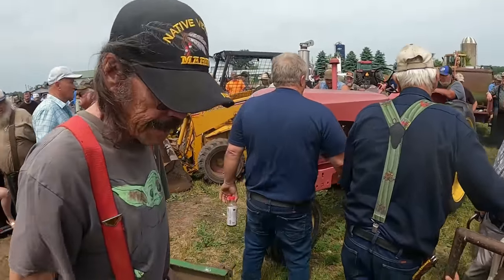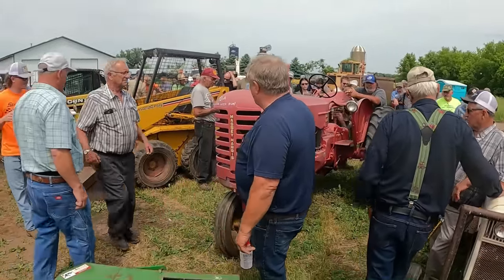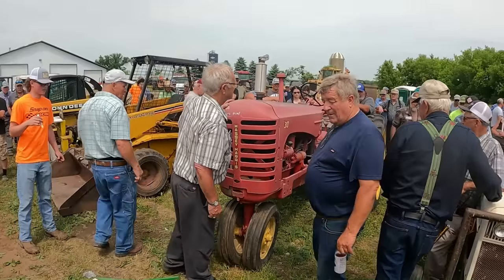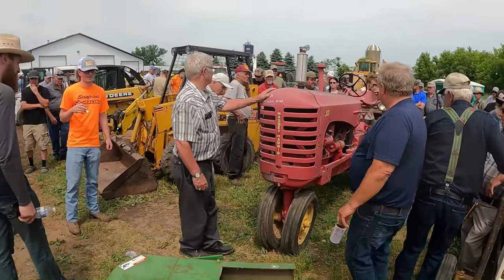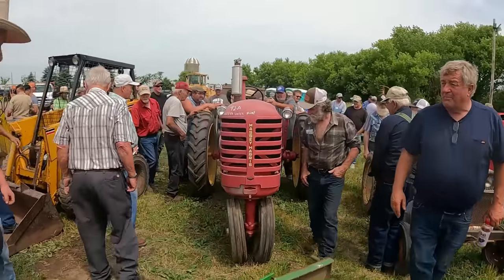Needs a water pump, a little messy. Massey Harris 30. Parade ready otherwise. Got new rubber on it. Nice, clean little tractor. Good rubber, guys. It just needs a water pump. Sell that good little 30 Massey Harris, $1,000. Be able to one, but he's gonna give it $1,000.